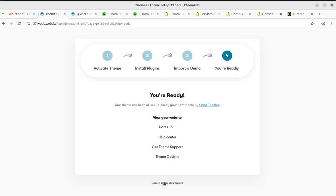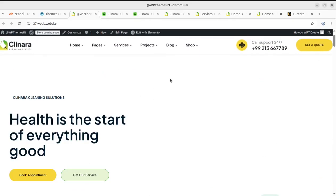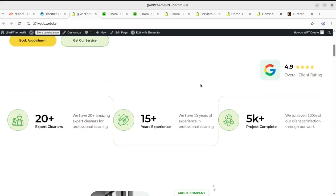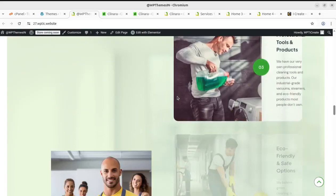And you can go to the dashboard from here, theme options, and I'm going to refresh this page. Earlier it was like this with the default theme, and now I have this new website. So some images might be missing, but home 2 I can check here, and the elements are here. We just need to proceed for customization and all.